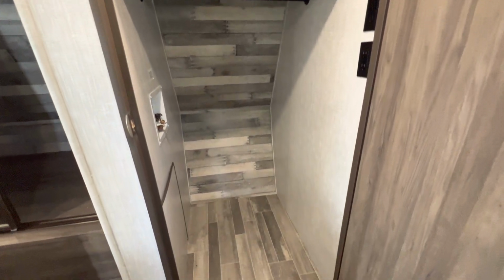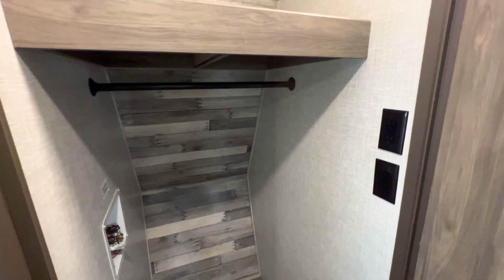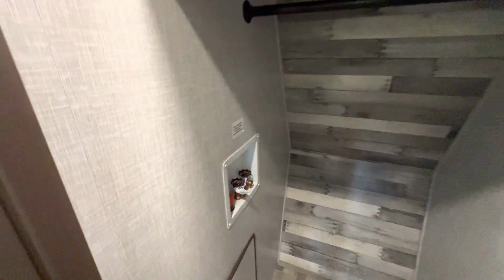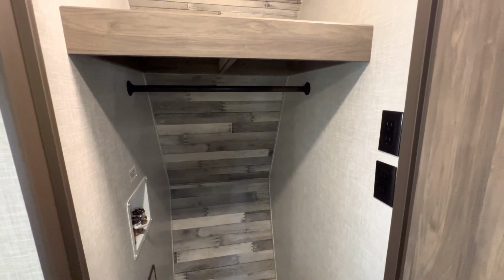Here in the closet, this is one of the features that I love about Zinger. They're not as well known compared to like a Salem or a Cherokee, but I do think they have more thoughtful floor plans. You got all the plugins that you would ever need, and you have room for a fully stackable washer and dryer. So, you know, you can use this as a more long-term solution if you guys are doing some camping down at the lake. Maybe stay for a couple weeks, do some laundry, you're good to go.